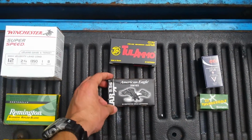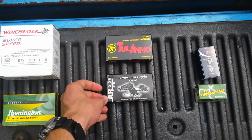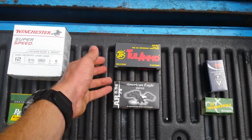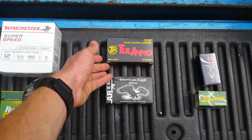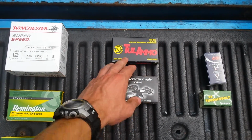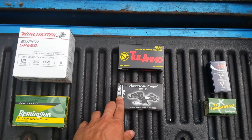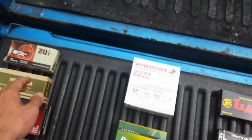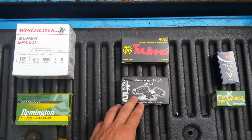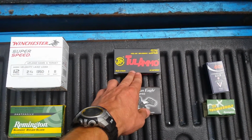Now on to the 223 5.56. I've only had my rifle for a few months, and I've only been able to put maybe 150, 200 rounds through it. But I found that both of these work just fine for me. Now I haven't shot this 5.56 yet. I did have some ZQI 5.56 ammo, and I love that stuff too. But I haven't had problems out of the Tula ammo yet. I have heard people having issues with it, but I haven't had problems yet.